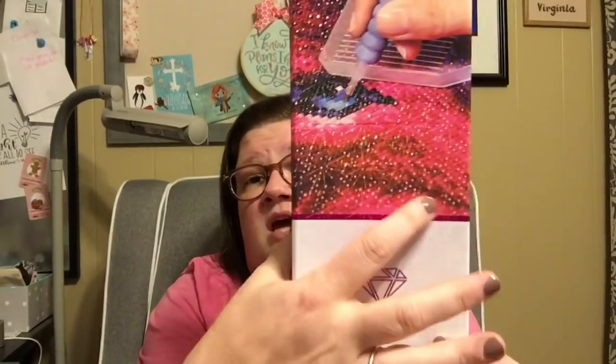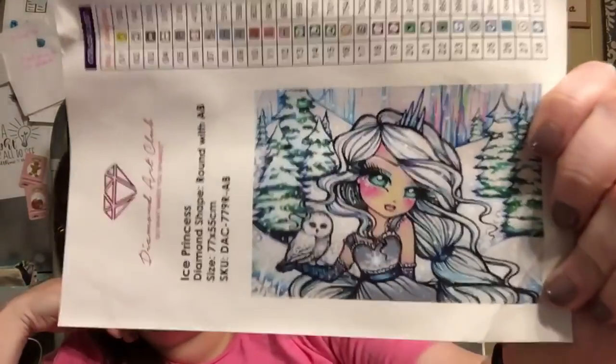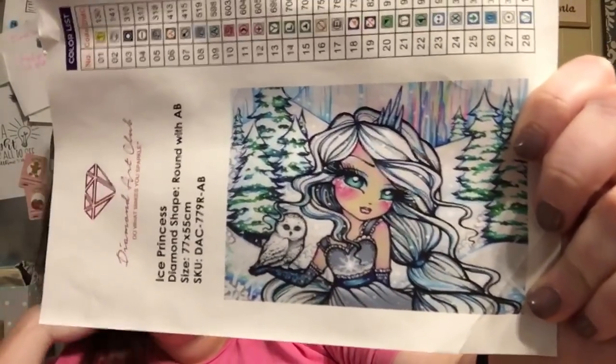I'm so excited about this. This is actually one that I was thinking I was going to do in a full coverage. This is a round. And now their boxes have pink for round and blue for square, which is nice. And this is a round with 3 ABs. It is huge. It is 77 by 55. And it is Hannah Lynn's Ice Princess.